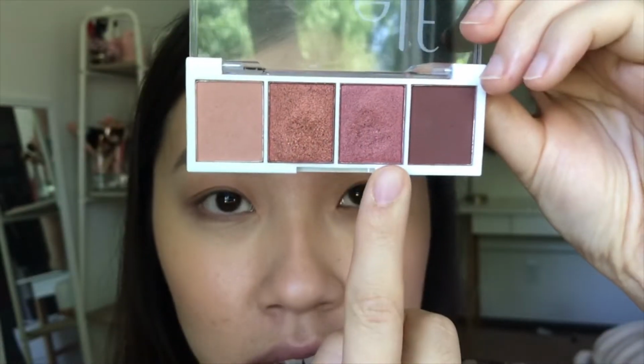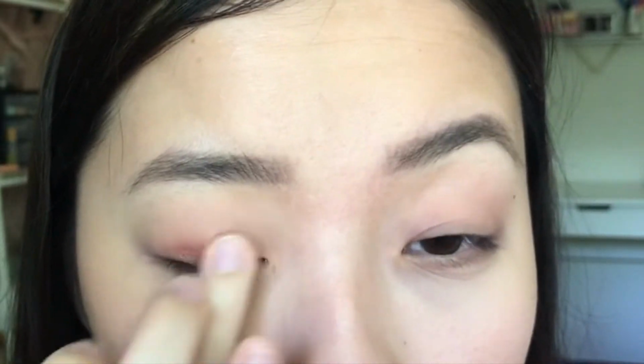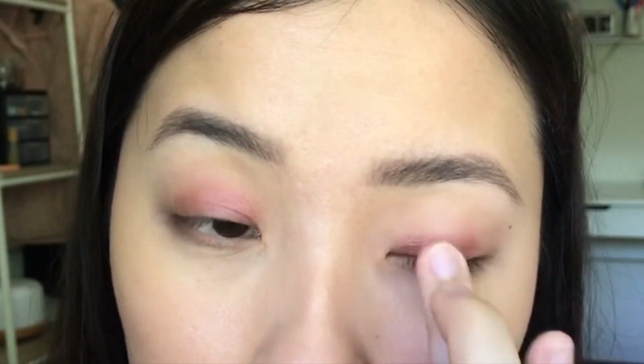I then take this blending brush from Sonia Kashuk and I just make sure that there are no harsh edges. As you can tell, I've used this brush quite a lot. For my next eyeshadow color, I usually alternate between this coppery rose gold glitter color and the pinkish purple color. Today I went with the pinkish purple color. I just used my finger to apply it because I feel it works best as a glittery eyeshadow. I dab and I blend as I go.